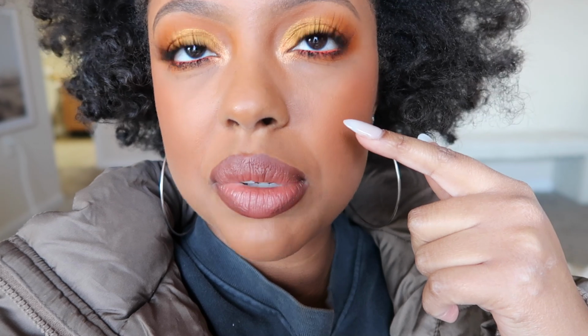The only difference is I'm a little bit more, I guess you can say, radiant in my T-zone area because I'm not dewy and I'm not oily. It's just a little bit more of a glowy, radiant look, if that makes any sense. But you can see that I'm not shiny at all. I'm just a little bit more radiant, like it's more reflecting the light. Kind of goes with the name of the foundation.